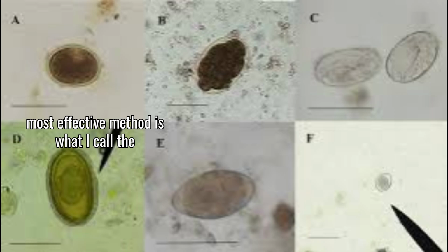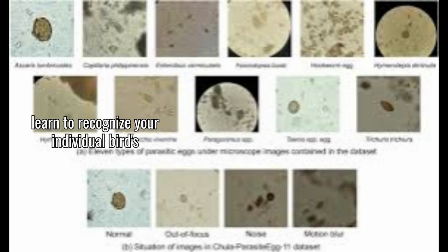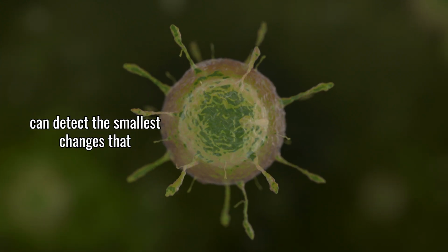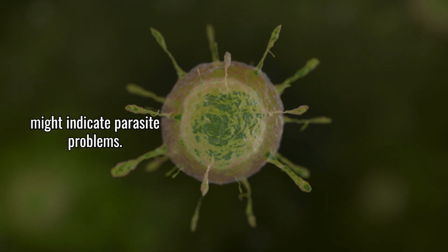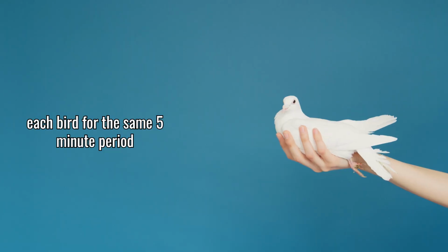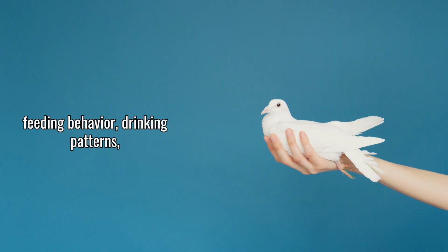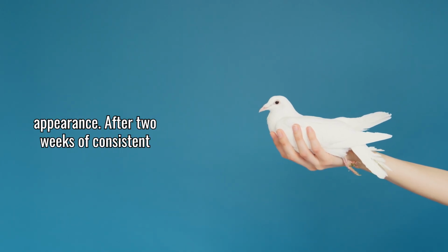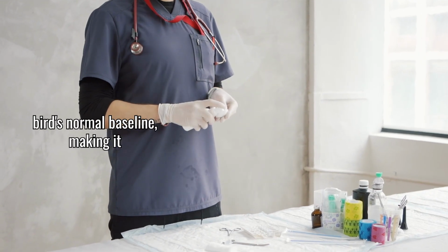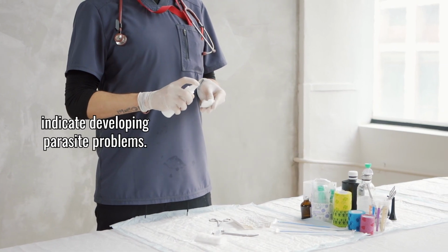The most effective method is what I call the daily health baseline system, where you learn to recognize your individual bird's normal patterns so thoroughly that you can detect the smallest changes that might indicate parasite problems. Baseline establishment requires observing each bird for the same 5-minute period every day, noting their activity level, feeding behavior, drinking patterns, social interactions, and physical appearance. After 2 weeks of consistent observation, you'll have established each bird's normal baseline, making it possible to detect subtle changes that indicate developing parasite problems.